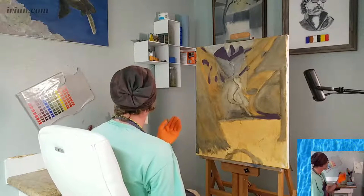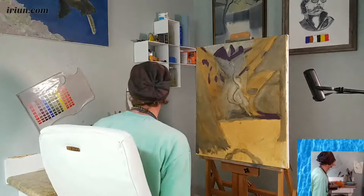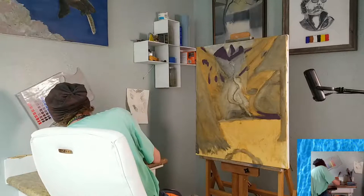Now I need to make that same color just a little bit lighter to paint some more spots. That part I didn't mix.